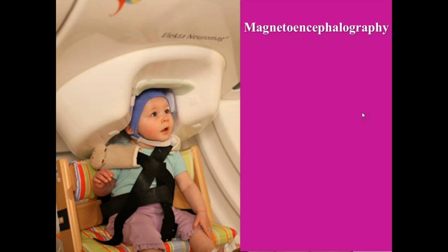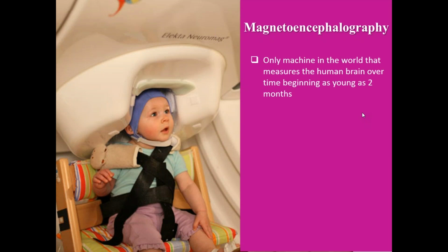And the iLabs are now home to a 1-ton machine, and you see it pictured here. We call this the MEG machine. And it can safely read the mind of young babies as little as 7 pounds, and gives us very important information on how and where and when learning is happening in some of our youngest children's brains.